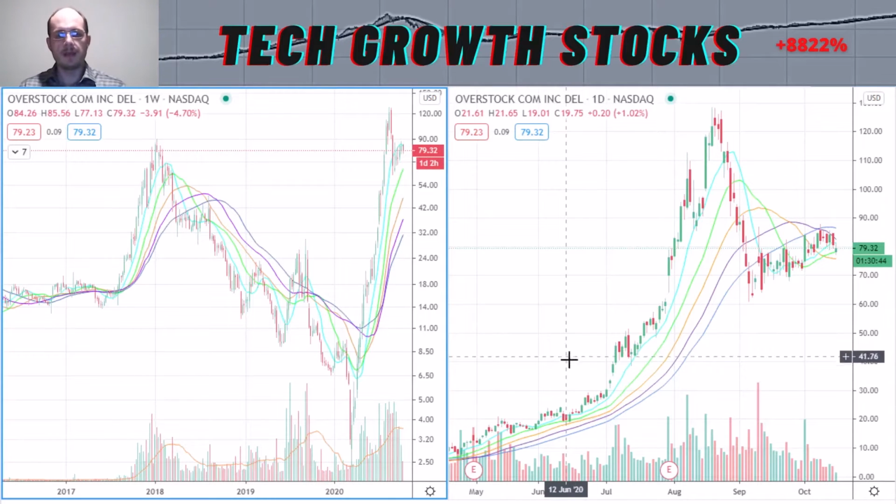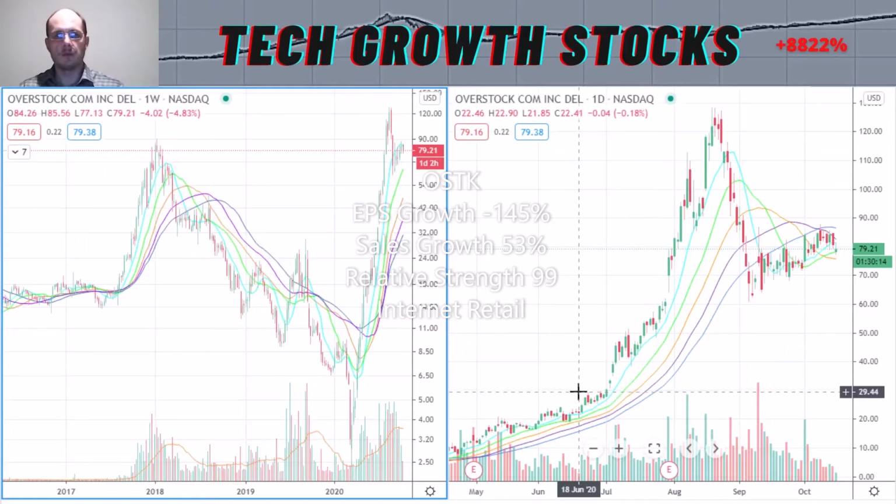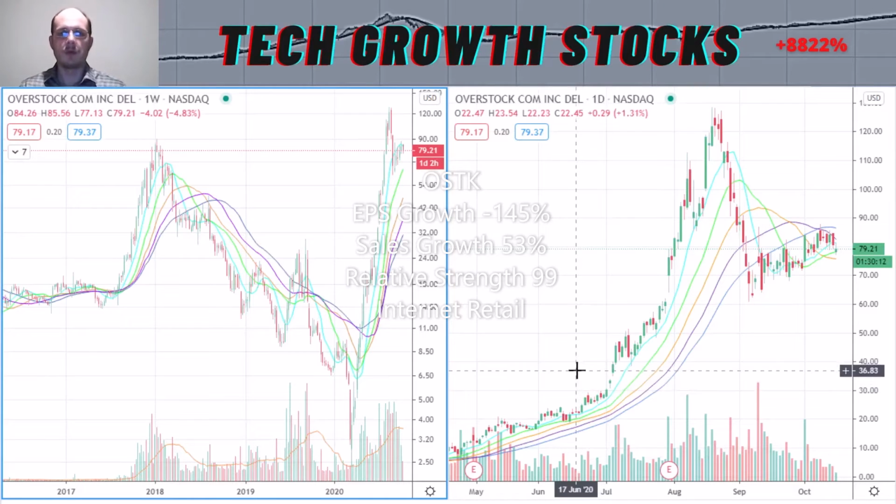Overstock's EPS growth is sluggish, minus 145%, but it has a strong sales growth of 53%, and a so strong relative strength rating of 99. So it has good potential. The price move is so strong, and the sales growth is there as well. So go check that stock out, but be advised, this is a stock not for the faint-hearted. It's a risky stock, but it could continue to increase higher.